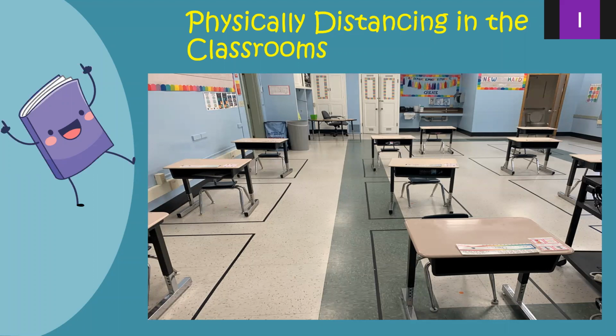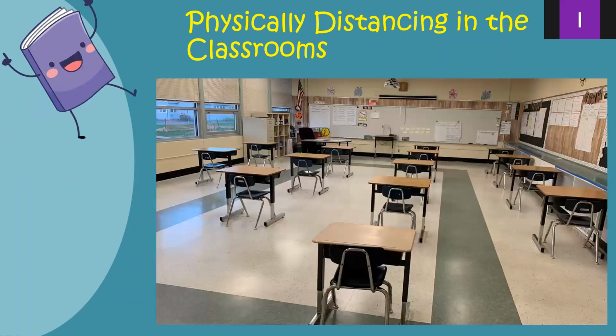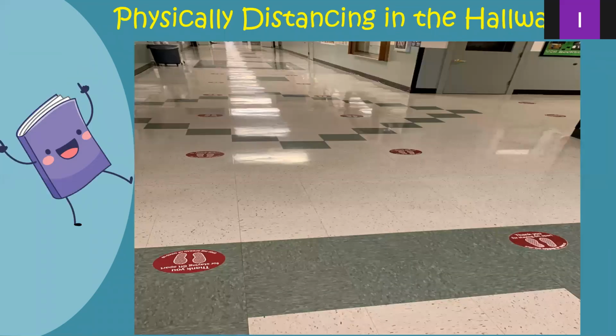Physically distancing in the classrooms. Cohorting allows for students' desks to be arranged in a manner that allows for physically distancing students 6 feet throughout the entire school day. All of our classrooms have been set up to physically distance students from each other while sitting at their desks. Physically distancing in the hallways. 6 feet space markers on the floor in all our hallways will help keep students 6 feet apart when walking in the hallways.